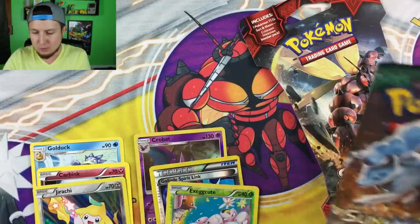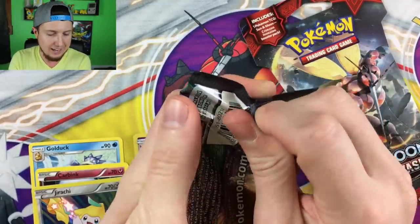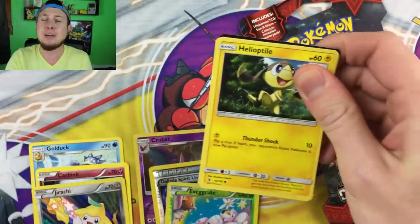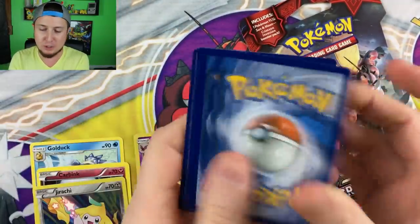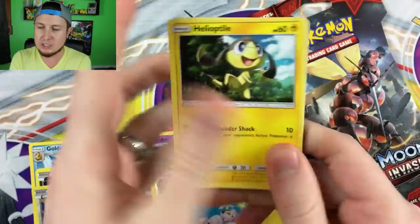Hashtag Mirror Shadow. All right, Sun and Moon, Guardians Rising. I somehow feel that we're not going to hear the end of that down in the comments below, I can already tell. A Mirror Shadow. All right, here we go. There's your code card right there for you guys. Let me know what you pull. And that was a Sun and Moon, so that means we have 11 cards instead of 10.